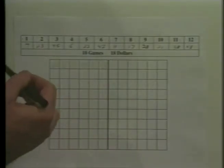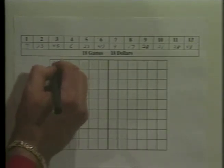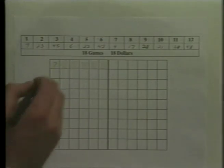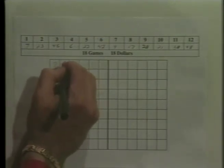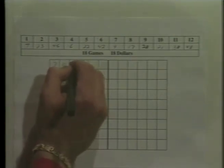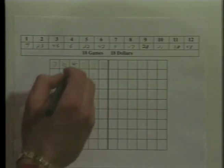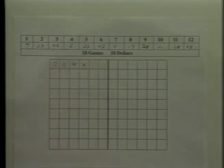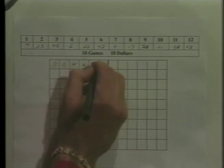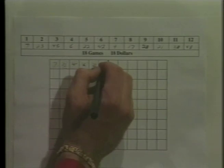For our first number, we're going to put number 7. Our second number is 23. Our third number is 45. Our fourth number is 6. Our fifth number is 28. And our sixth number is 21.